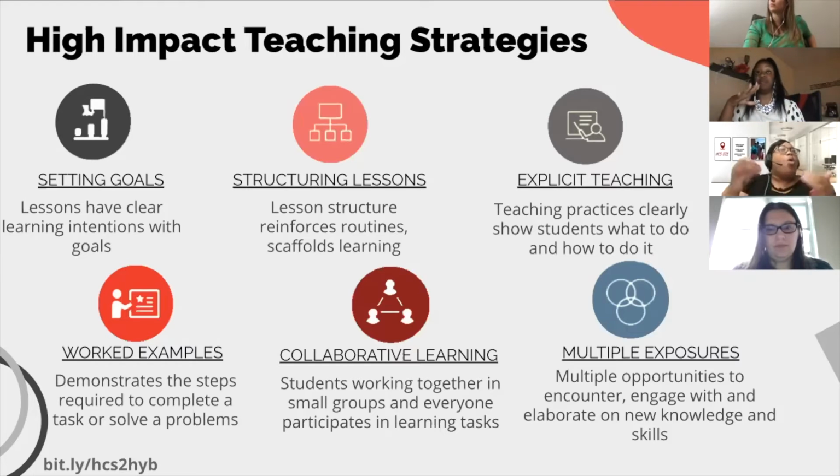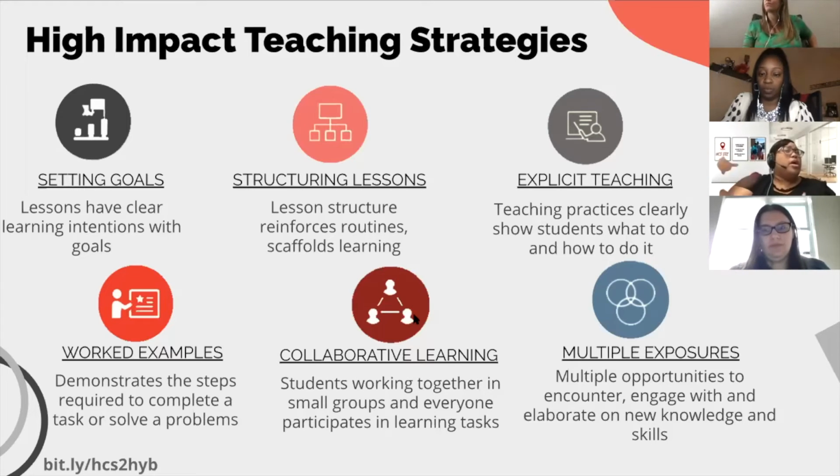Collaborative learning. We want our students to be able to collaborate not only within the classroom, but with those that are virtual as well. Because guess what? In the real world, you don't get to choose who you collaborate with. This pandemic has shown that we all had to work together when we weren't in the same place. And it was a little difficult, right? Working on Zoom and working together.